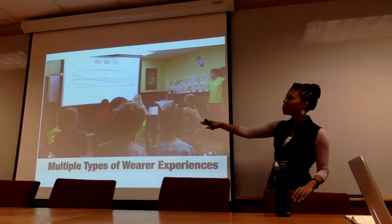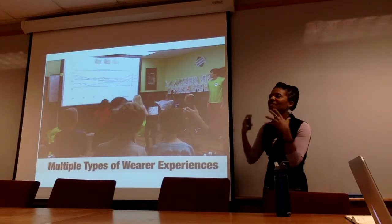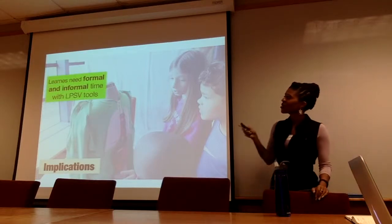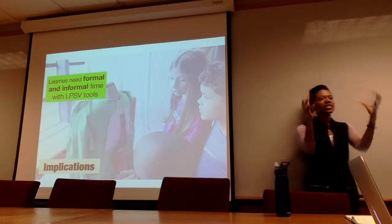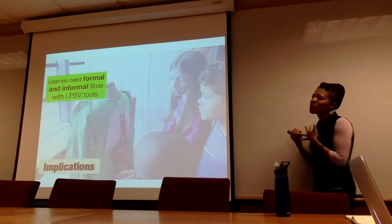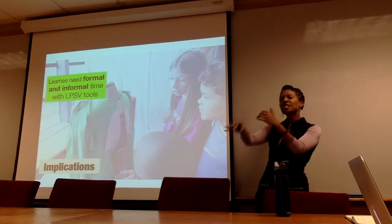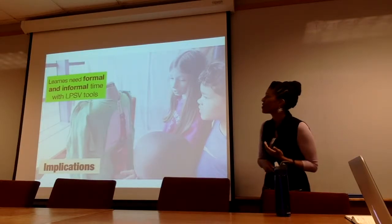So with the shared viz tool, the visualization is actually on the large display. So it's not so much of a spotlight on learners themselves. And so then there are a couple of implications from this. First, because the tools actually support the exploratory aspects of scientific inquiry, learners need both formal and informal time with the tools. They need time where they can just interact and play and do their own thing, but also time where they're actually going deeper into why this is happening and what are the causes of it.